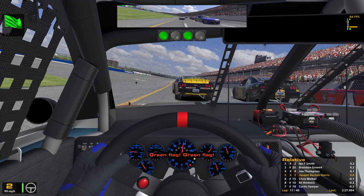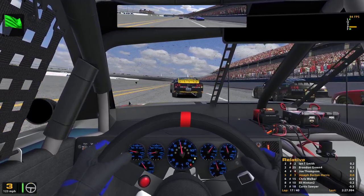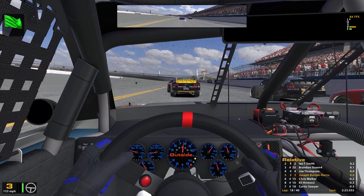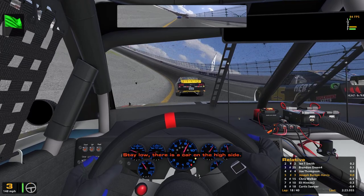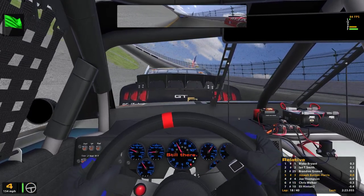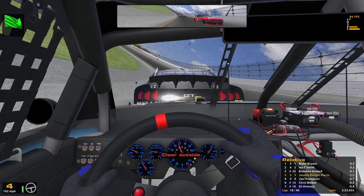Green flag, green flag. You're backing fifth. Good job. So starting third here is actually quite difficult because you can't see the leader. Stay low. There's a car on the high side. Oh, still there. Big move. Clear. Just outside. Filled that gap.